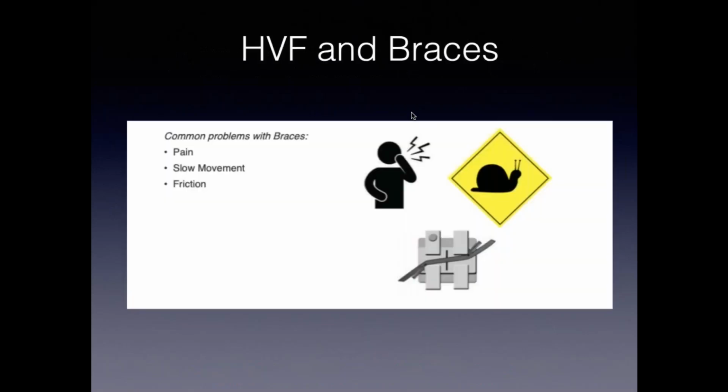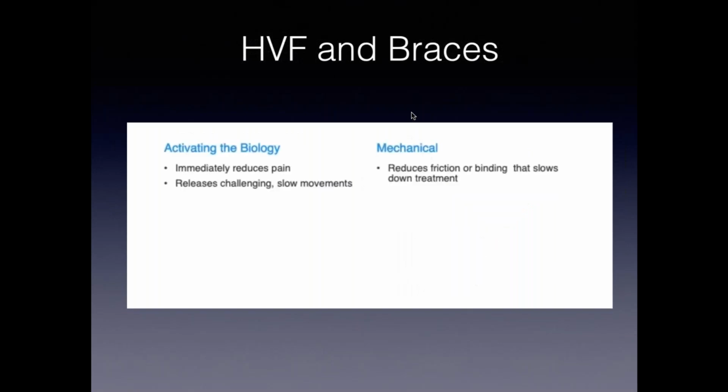So high frequency vibration and braces, we do use it with braces also. In this presentation, I'm focusing more on aligners. But again, all those benefits without the mechanical seating of the aligners are still in play with braces. So it helps with pain, it helps speed up movement, and because we get friction with our wires and our braces, it's something that helps that as well. So it immediately will reduce pain by increasing the blood circulation, will help with some challenging movements by activating the biology and just getting all of those cells to proliferate in the PDL. And it'll help reduce any friction or binding that we get between our wires and our brackets.